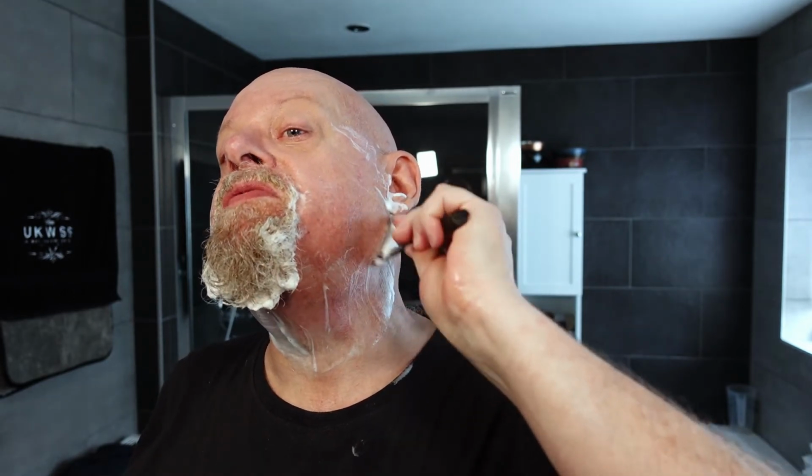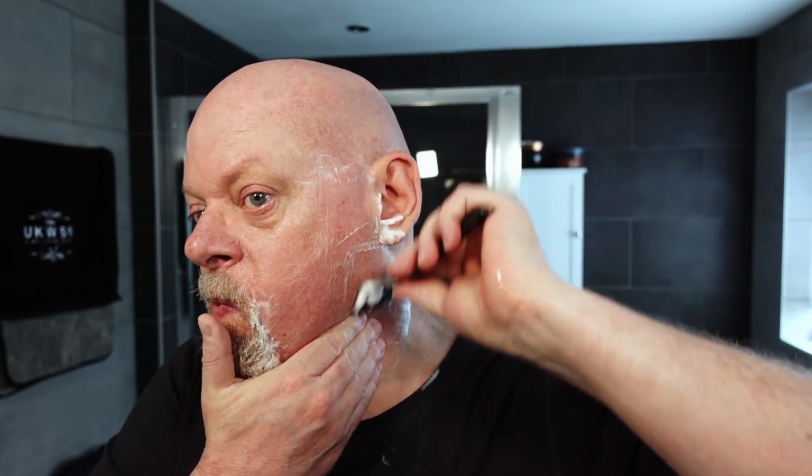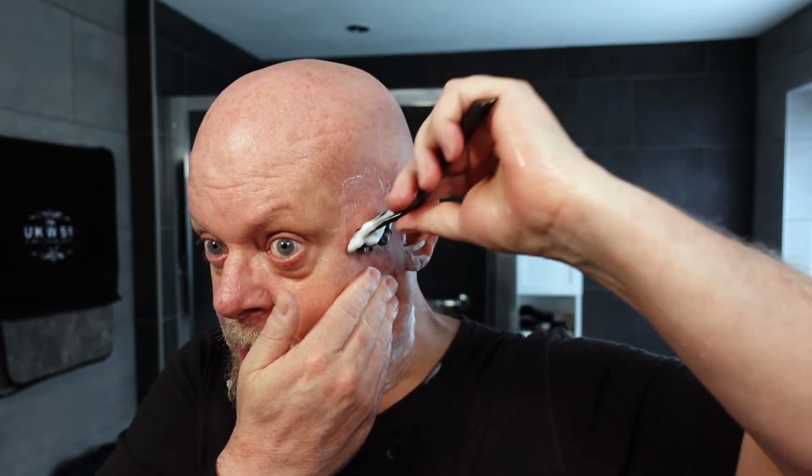Right, let's do the pickups. You see, trying to edge. You can hear it cutting at the hairs. It's just not very precise, especially if you've got a beard like me, or you want to do sideburns or things like that. It's not very precise for that, but for a head shave, it's the best razor out on the market, as far as I'm concerned. But for face shaves, it's still not.